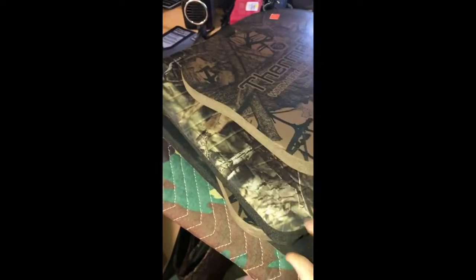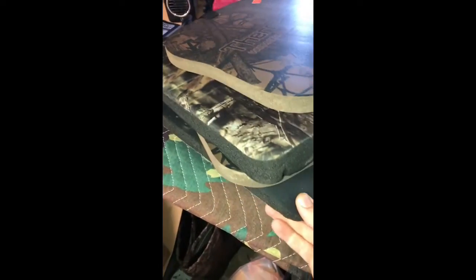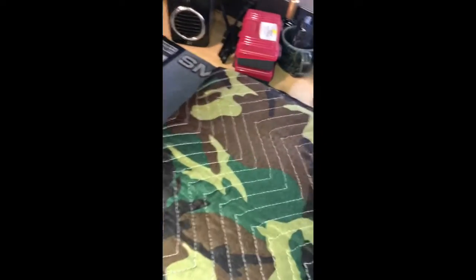You can find these anywhere. This real thick one and this bottom piece, the thick part's actually the seat pad, and this is connected, and that's the back. So I can actually strap that to a tree and be comfortable.